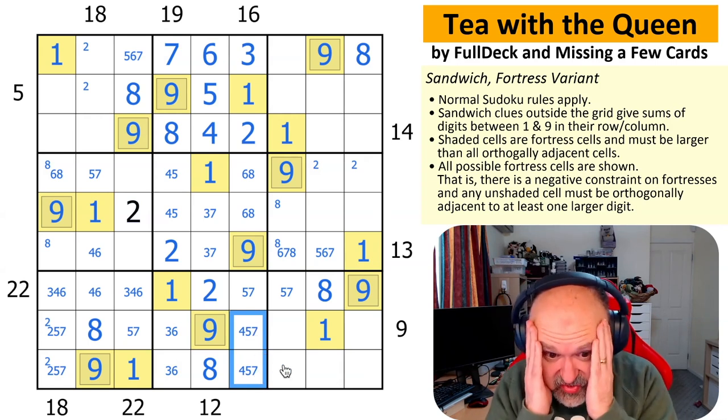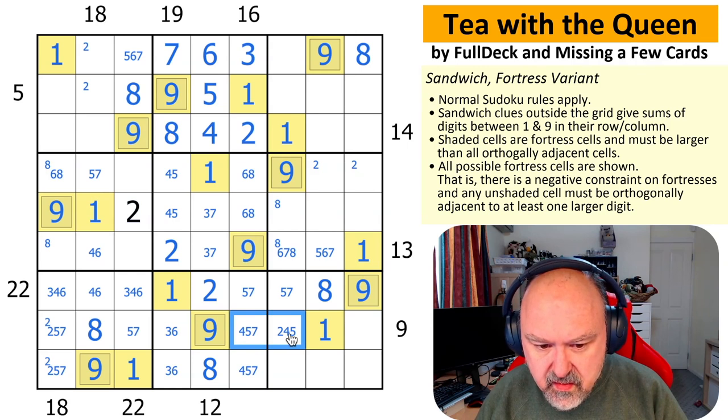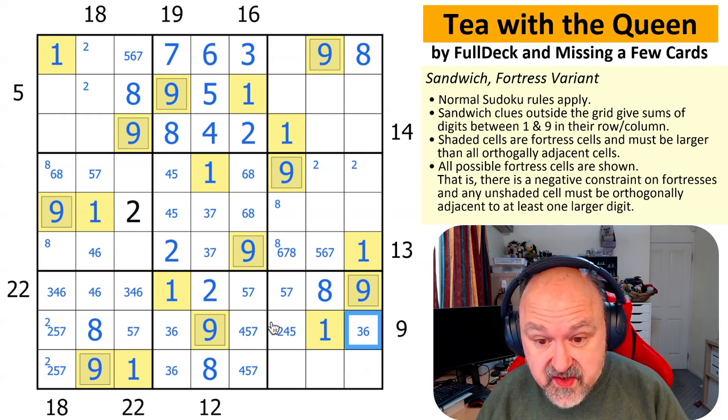This is so strange. So these are nine. So this is either two, four, or five. Two, four, five, seven quadruple. This is a three or a six. This is very strange. But I'm making progress now because of the negative constraint. I have to remember the sandwich clues, though.